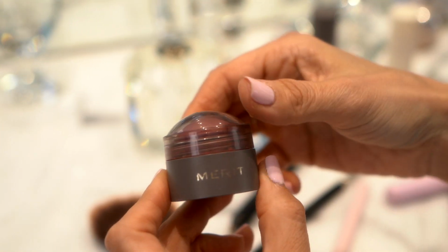You must use cream consistency when you're doing cheek blush when we reach a certain age. So if you're above 40, which is where I am, you can no longer use powder brush. It's too harsh. It falls into the cracks of the lines and it creates a lot of, so you don't want to do that. So this is by far one of my favorite products.